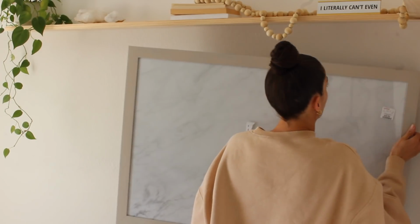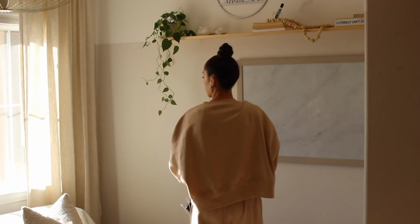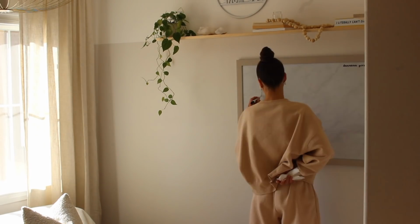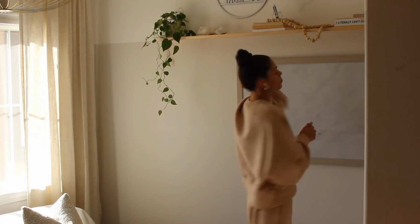This I ended up purchasing at a store, and I felt really terrible because what it is, is just marble contact paper and a huge poster board frame. Very easy DIY. I'm kind of ashamed that I bought it. So as you can see, the reason I'm leaving this little corner open is because this is how I work best: to sit, sketch, erase, and repeat.